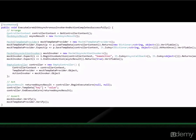Okay, here's another example of a test. This is a different test, although it's hard to see. Execute core with a synchronous invoker and action completes successfully. What does complete successfully mean? What do you think it means? It didn't fail. No exception. Okay, so it's not expecting any exception.